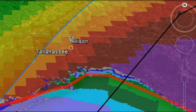Now, interesting thing here, here's the 7 p.m. Thursday where they've moved it, and I'll flip over to the other graphic.